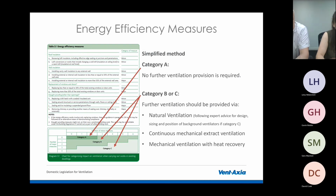If the result is category A, then there is likely to be no further ventilation provision required. If the result is category B or C, then further ventilation should be provided with one of the following: natural ventilation, i.e. intermittent fans, following the guidance for natural ventilation systems. However, expert advice will be required if the result is category C. Or you can go down the continuous MEV systems route, or MVHR systems following the system specification guidance.